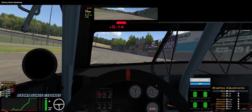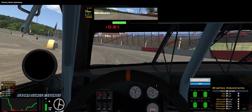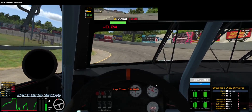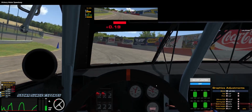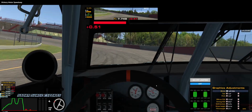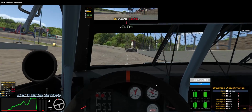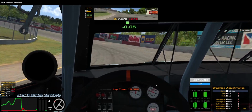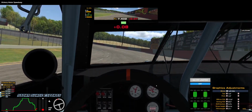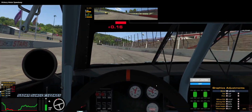Late model stock or super late model. Yeah, almost lost the cord. But yeah, I think the super late model had a little bit more grip than the old one. So it'll probably keep a lot of people from spinning out for sure. I think it's going to be much easier to drive these cars now. So hopefully there'll be fewer wrecks in official series. But you know, I wouldn't bet on it.